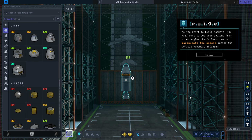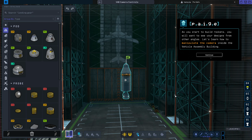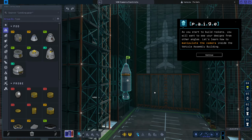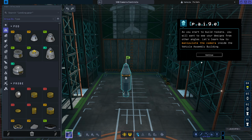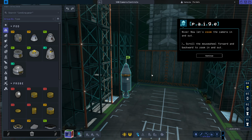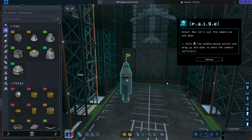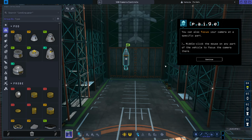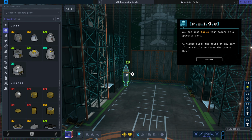As you start to build rockets, you'll want to see your designs from other angles. Let's learn how to manipulate the camera inside the vehicle assembly building. First, let's rotate the camera. Nice! Now let's zoom the camera in. Great! Now let's pan the camera. You can also focus your camera at a specific part.